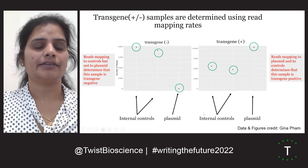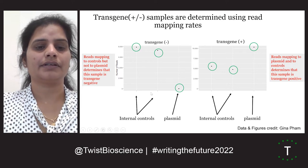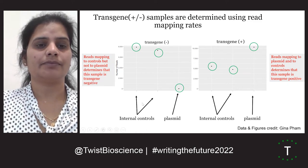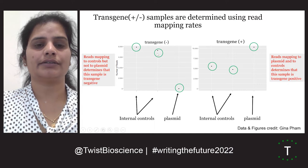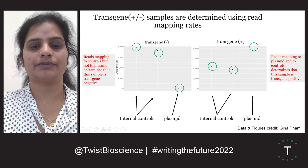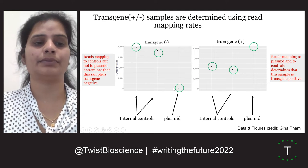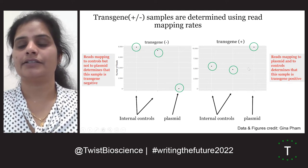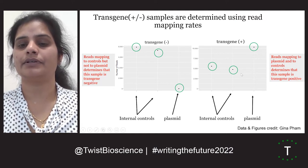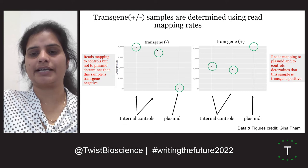On the left here, on the x-axis you see the number of reads, and on the y-axis, the samples. First the reads are mapped to the internal controls. There are two internal control genes included here. This shows that the capture is successful. And the second one is reads mapped to the plasmid. Here you don't see reads mapping to the plasmid, meaning that this sample is transgene negative. On the right is a transgene positive sample, where reads are mapped to the internal control genes as well as the plasmid, which is an indication that the sample is transgene positive.